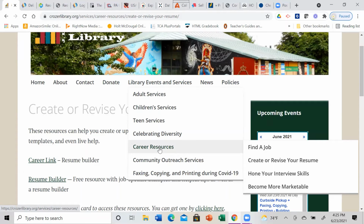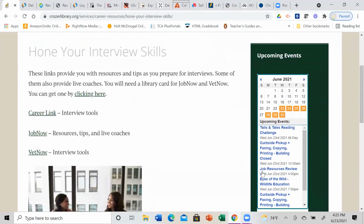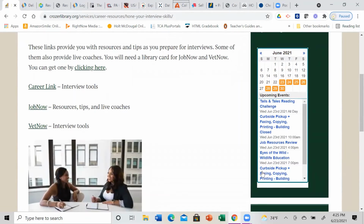So now you've sent out an incredible resume and you have some folks who are interested in you and they've called you and scheduled an interview. You want to make sure that you're ready for that interview. So there are some resources here that are going to help you hone your interview skills. And they're really from 3 places where we have already been.